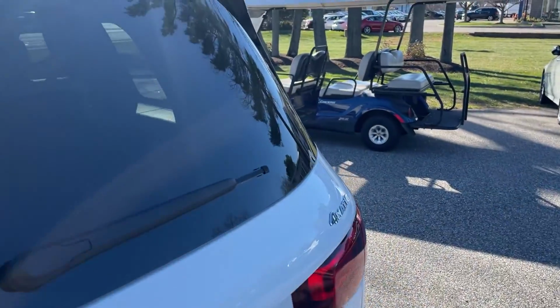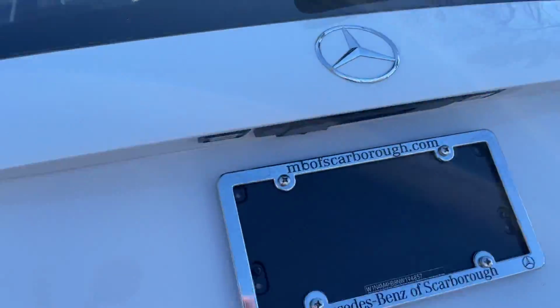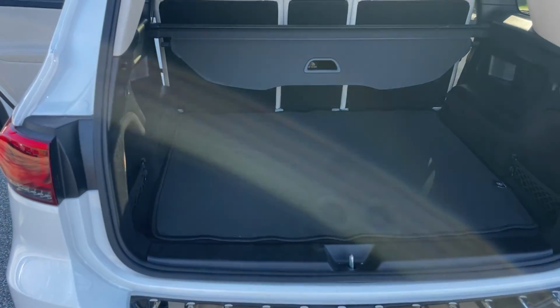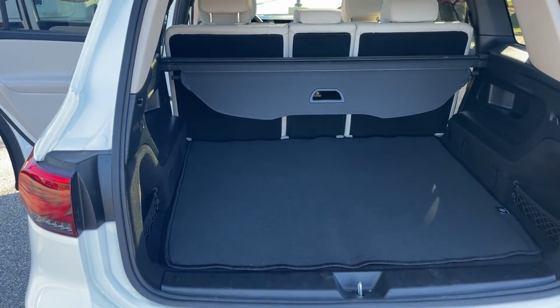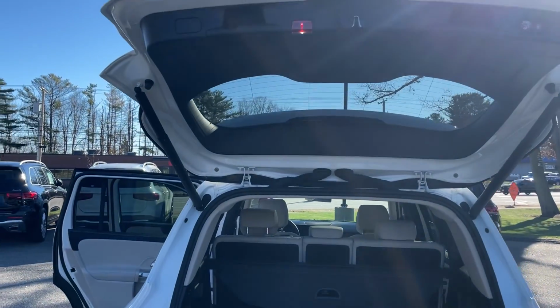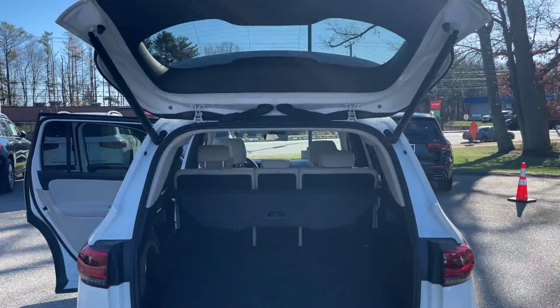This is a four-cylinder vehicle with a turbocharger. It's going to get you some really decent fuel mileage. And again, those seats will fold down. That hatch has an adjustable height.